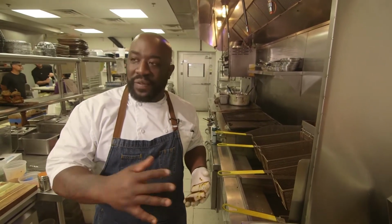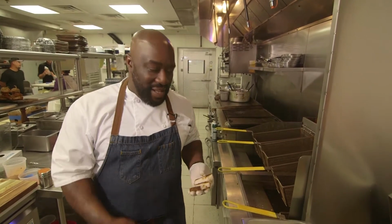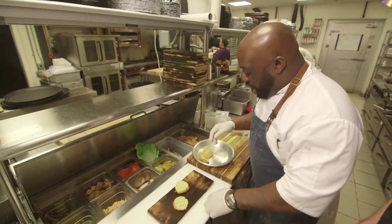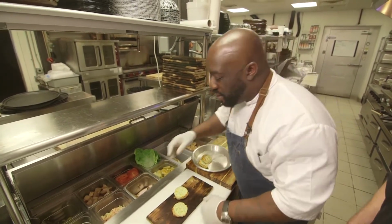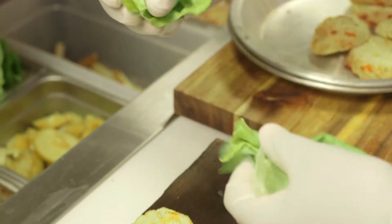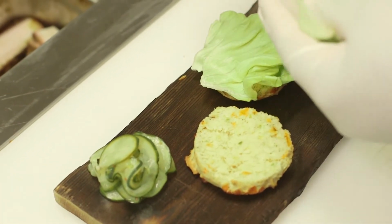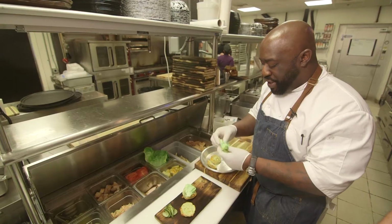That's kind of the hidden thing. What was that that sets it off? These are cheddar jalapeno biscuits. Got it. We're working with LA Urban Farms, and we've got a couple of lettuce towers that they're going to be giving us. They should be ready to go pretty soon.